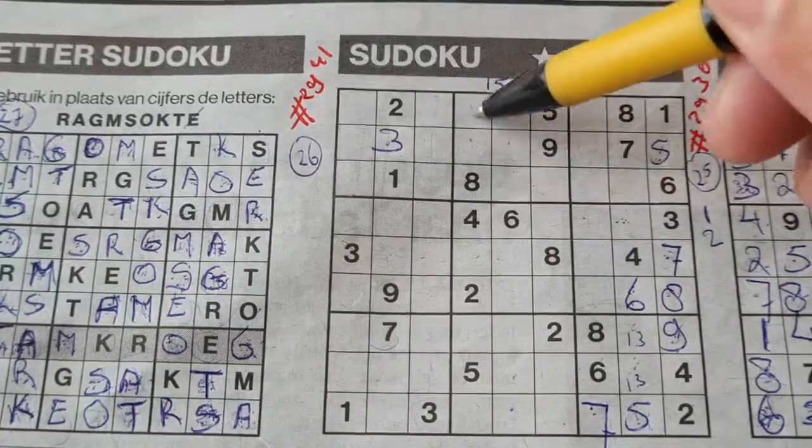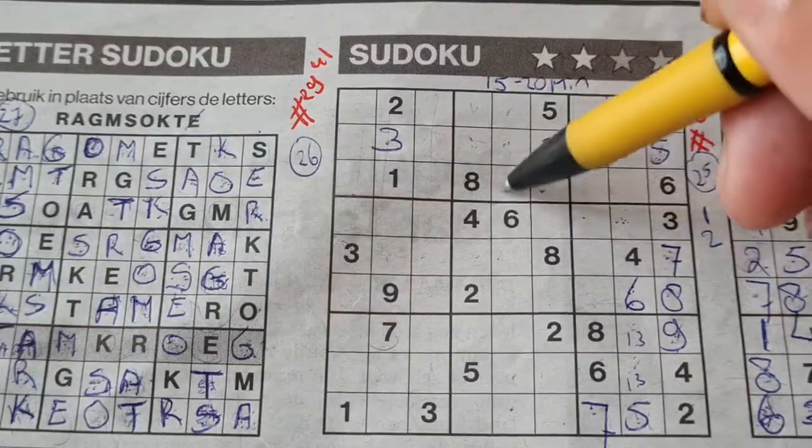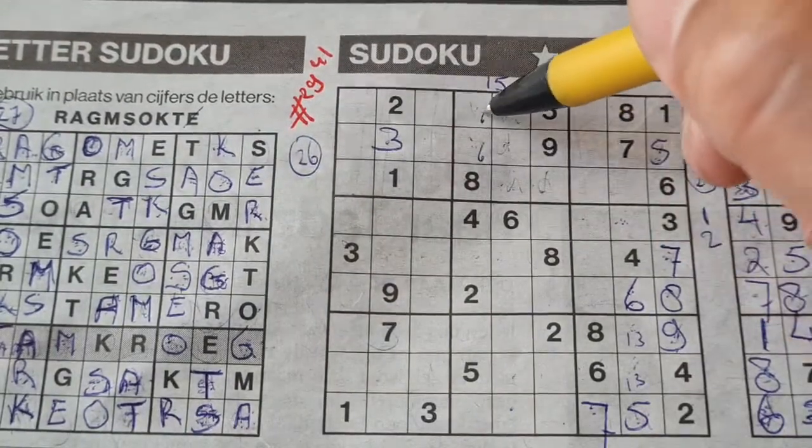In this big square, 6 missing numbers. One of the missing numbers is 6. We see here 6, no 6 in these 2 boxes. There 6, no 6 in those 3 boxes. So the 6 could be here, could be there. So we have a 6 in one of those 2 boxes.